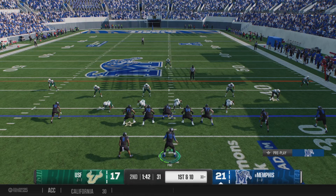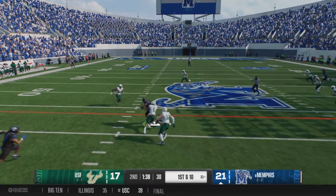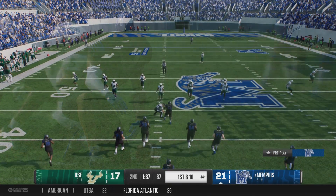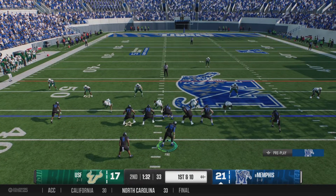Honestly, I was watching the offensive line. They were fired up after that long touchdown run. You know they just want to go back out there again and get some push. Stopped at the 44, but he got 10 on the play. From the 44-yard line, the offense snaps it on first down.